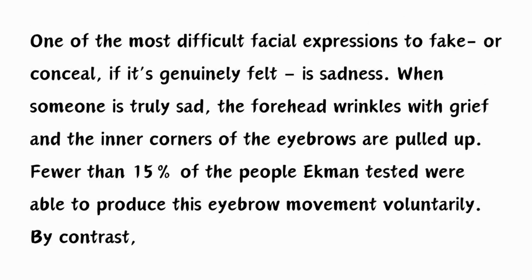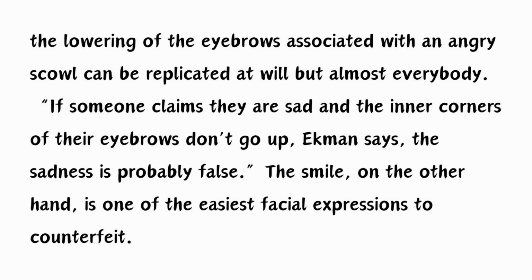One of the most difficult facial expressions to fake or conceal, if it's genuinely felt, is sadness. When someone is truly sad, the forehead wrinkles with grief and the inner corners of the eyebrows are pulled up. Fewer than 15% of the people Ekman tested were able to produce this eyebrow movement voluntarily. By contrast, the lowering of the eyebrows associated with an angry scowl can be replicated at will by almost everybody. If someone claims they are sad and the inner corners of their eyebrows don't go up, Ekman says, the sadness is probably false.